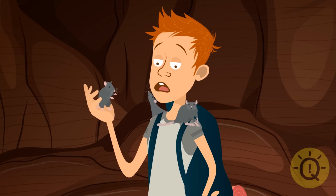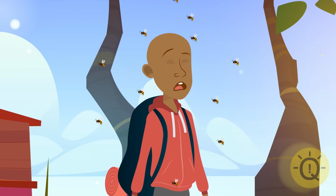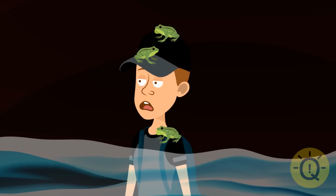Rats do bite humans and they can spread diseases. Bees can also be dangerous, especially if you're allergic to them. Meanwhile, toads don't pose any threat to humans, so the third prisoner is safe.